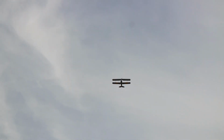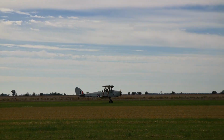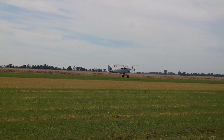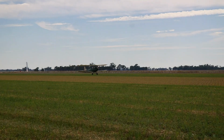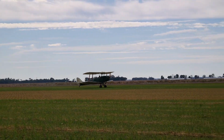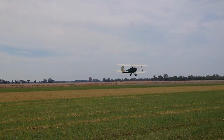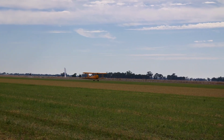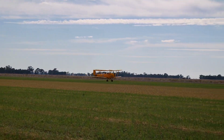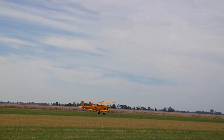There we go. That aircraft just took off, with the rather appropriate registration of BBC, and it's being flown by Andrew Beach. Well, the tail certainly came up quite quickly on that yellow one, and here he goes, he's away.